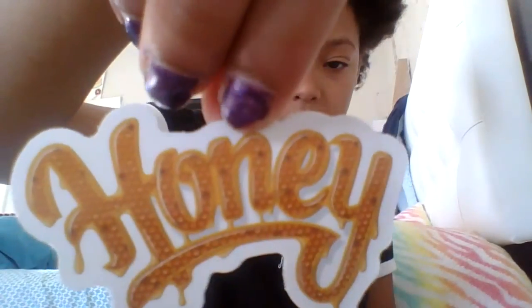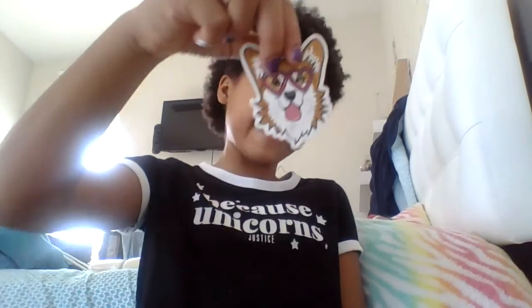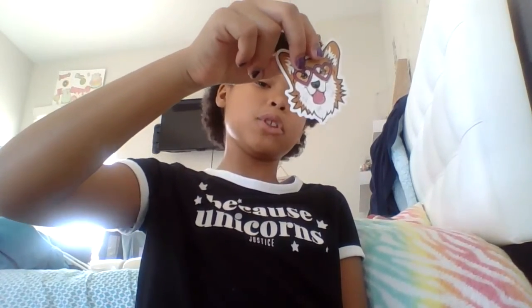I should throw this away. Trash pile. I got honey, honey, honey, baby, honey. Because honey tastes good. And if you look, it looks like honeycomb. I got another corgi, wearing sunglasses this time, and it's only a head. I got a nice lightning bolt.